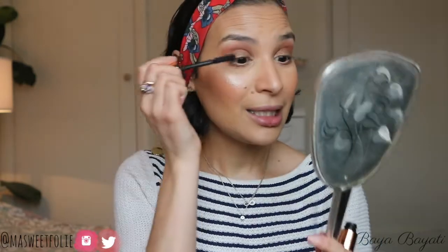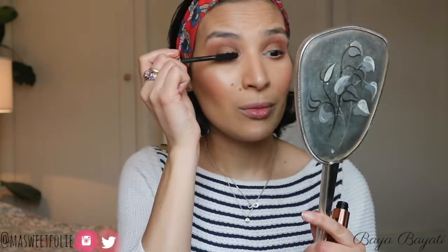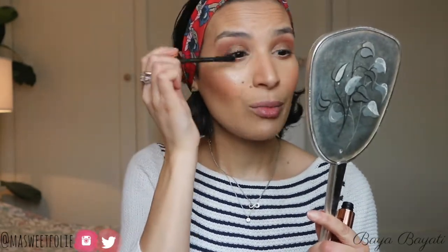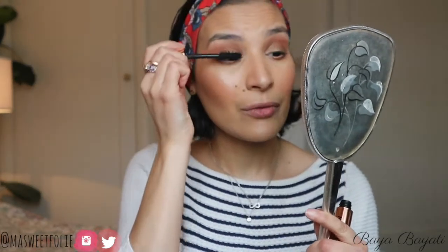Then for mascara, I will be using the Makeup Revolution The Mascara Revolution. This one is such a good mascara. It gives you volume, it gives you length. I just love it. I love it even better than my Monsieur Big Lancôme, that's for sure. So that's a big claim, but it is really good and so inexpensive.